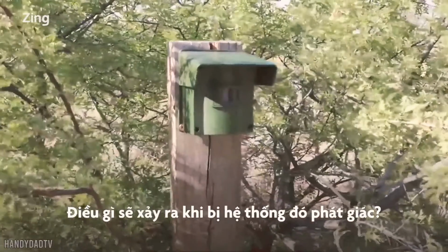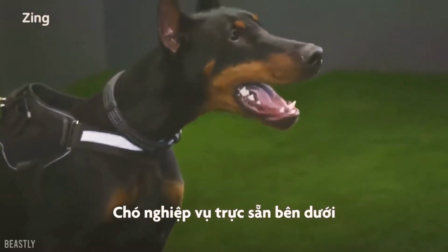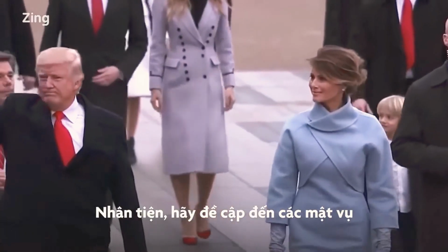What happens if those alarms are triggered? Be it the SWAT team on the roof, the guard dogs around the grounds, or the Secret Service at the entrance. Now about those cunning Secret Service agents we mentioned.